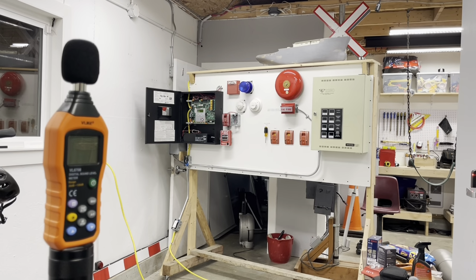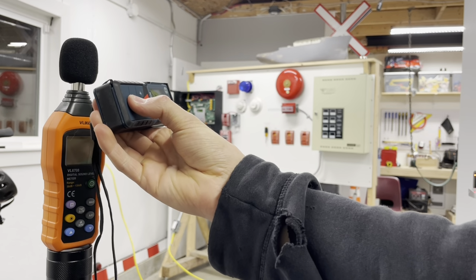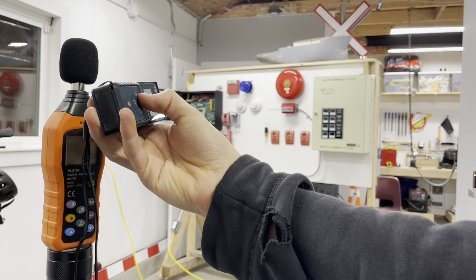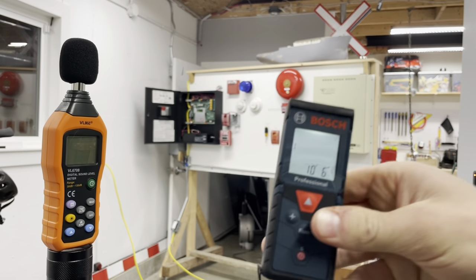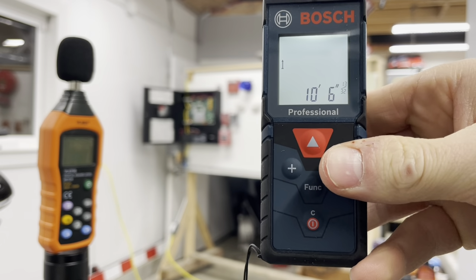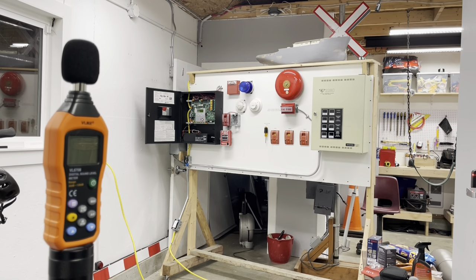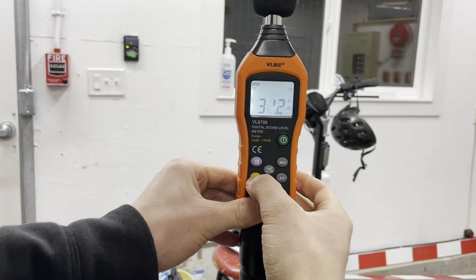We will now test the volume. Now we will be using this decibel meter to check how loud our bell is, and we will be taking this sound test from, if we put the laser on the middle of the bell, 10 feet 6 inches, so basically 3 meters we will be taking our measurement from.